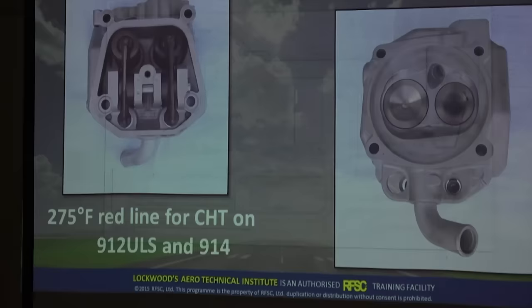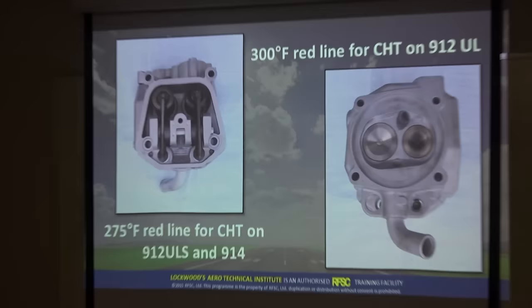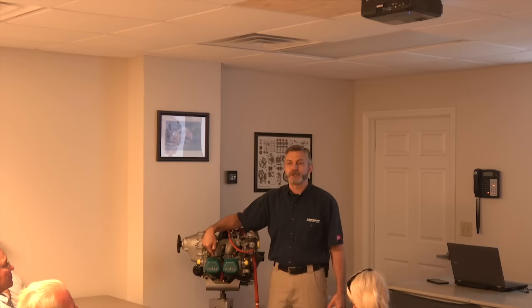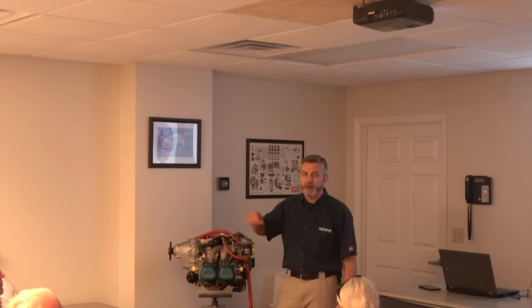300 degrees Fahrenheit is the temperature limit for the heads on the 80 horse engine. The reason for that temperature limit is if you go over 300 degrees Fahrenheit for a significant period of time, like 30 minutes or more, or you go over 356 degrees at all, then you're going to anneal the alloy in the head. And it's going to get soft and it's going to start changing shape. And then it's going to cause problems. And it will be expensive to repair because you're going to have to replace the heads.